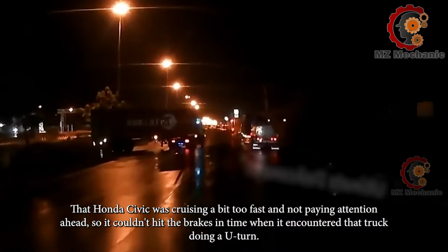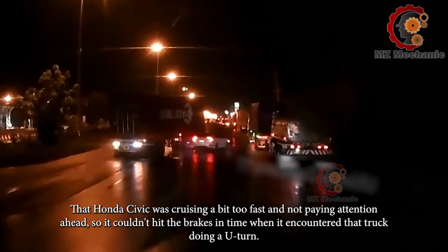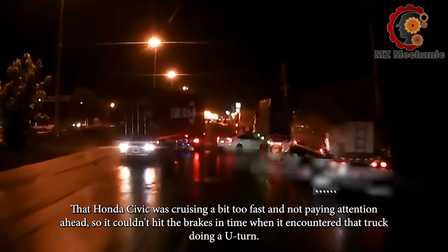That Honda Civic was cruising a bit too fast and not paying attention ahead, so it couldn't hit the brakes in time when it encountered that truck doing a U-turn.